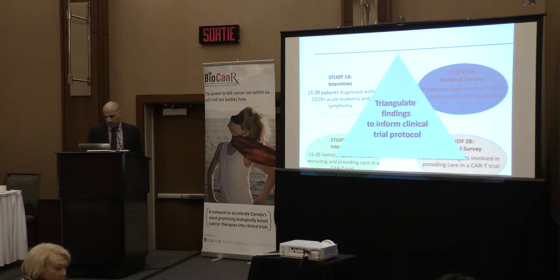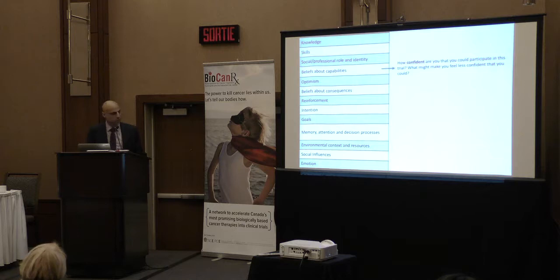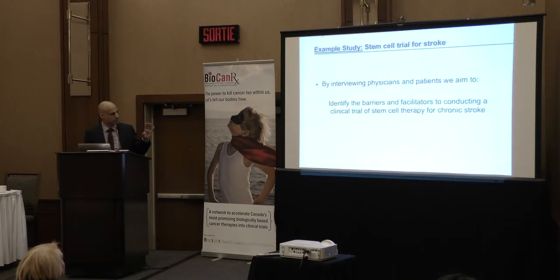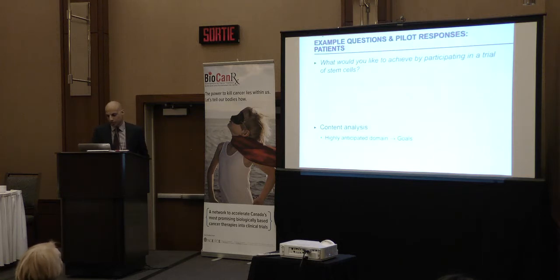So in terms of what this leads to, I'm just going to skip this slide actually because I want to show you practically what this might start to look like. This is some early stuff that we've been looking at for a stem cell trial for stroke. Same sort of objectives here. We're interviewing physicians and patients to identify the barriers and facilitators to conducting a clinical trial for chronic stroke in this case. So some example responses.